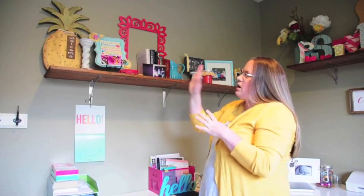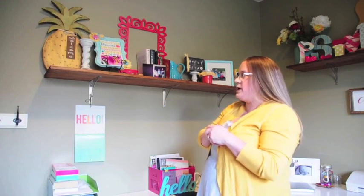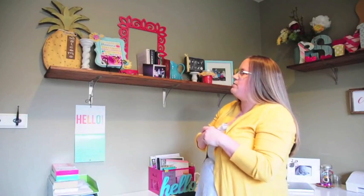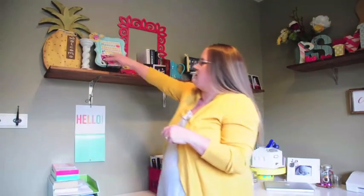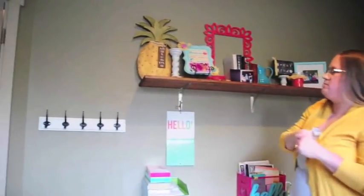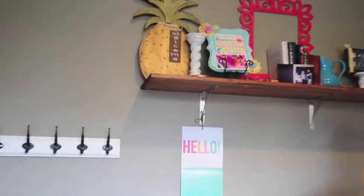I got the wood project from a company down in Utah called Wood Creations, and it's just a kit. You just buy the wood kit, and then I painted it and stained it and decorated it myself and made it what I wanted it to be. I actually chiseled all the little divots into it and stained those and painted and the whole works, so that was kind of fun.